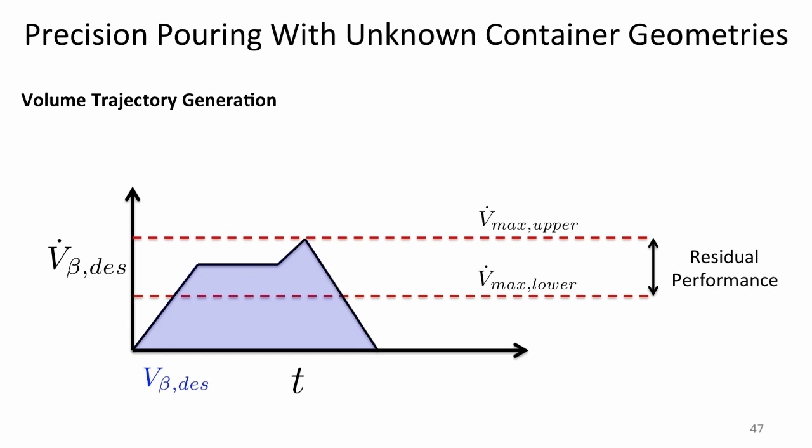So we use this, again, you have the sigmoid property by using this trapezoidal fit, where we look at the residual for the parametric version, and based on that residual, we bound the maximum velocity that you can pour at. So if you're doing a poor job, pour slower. If you're doing a good job, pour faster.